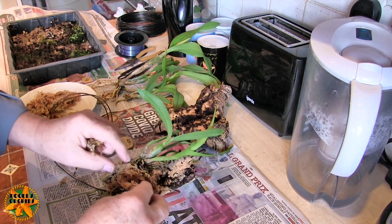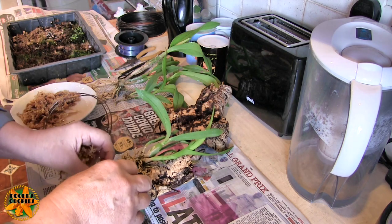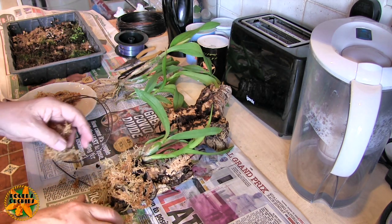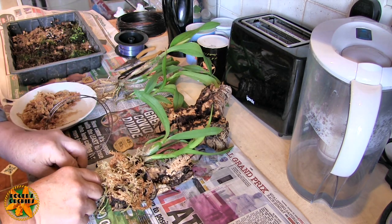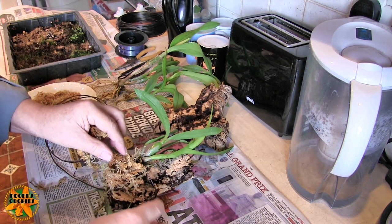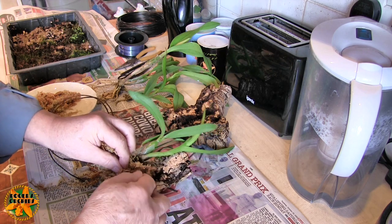But you'll notice it's not a lot. There's gaps. You can see air through the moss, which is what I want. It's a Cattleya. Under normal circumstances, the other alternative for me with a Cattleya would be a holey clay pot, where there's plenty of air. So that will do with the zombie moss.